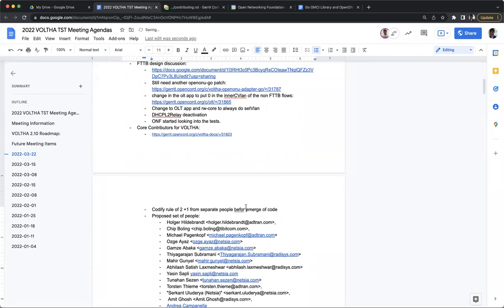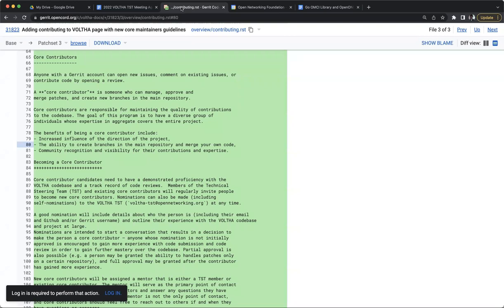Yes, absolutely. But as a general approach, does this look good for everybody? I think this broadens the capability of Voltha to really proceed as a great community project as it is.